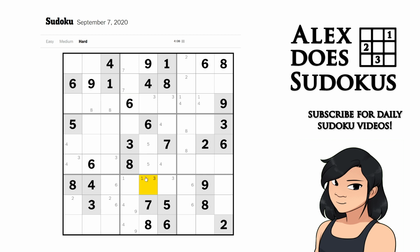1, 3, 5, and 2. 2 must be a weak number then. I'm seeing a lot of 2s. Let's see. 2, 2. 2s are locked over there. Let's just do a little quick round of notations. 1s. 1, 1.